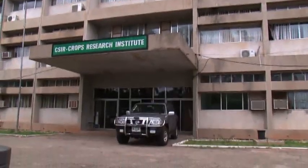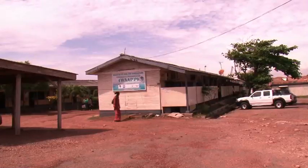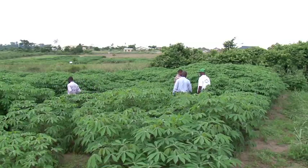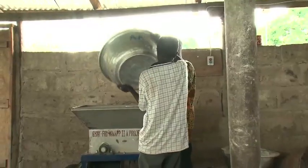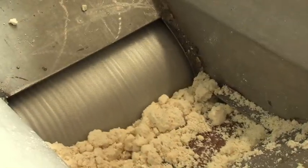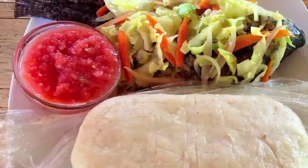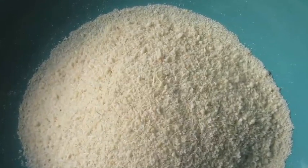Similar to the other centers of the member countries of the West Africa Agricultural Productivity Program, the National Center of Specialization of Ghana continues to maintain its leading role in variety research and cassava processing. This popular tuber in Africa is used in almost all national dishes served in Ghana. Fufu, banku, and gari are, among others, cassava-based dishes served in restaurants across the country.